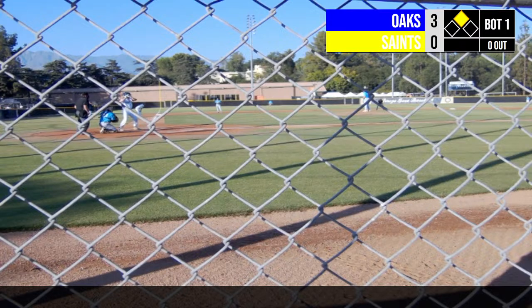Balls and 1 strike to Jax Ryan. It's 3-0 Oaks. Umland deals, and there's a fastball that hits the lower part of the strike zone. No balls and 2 strikes.